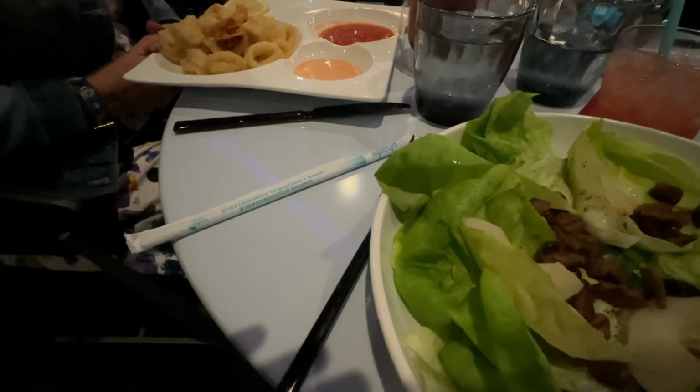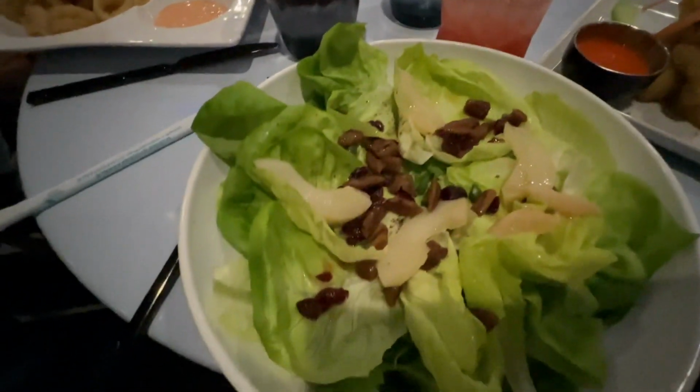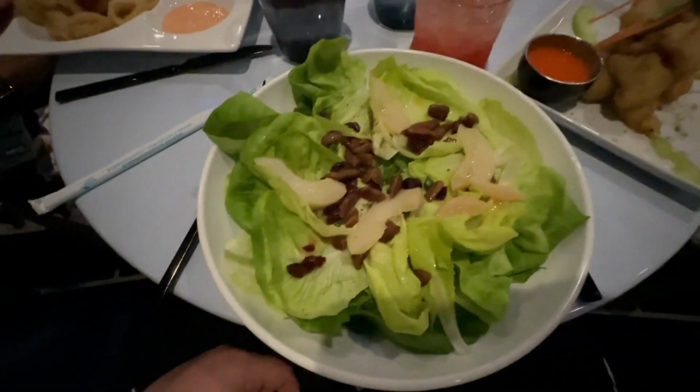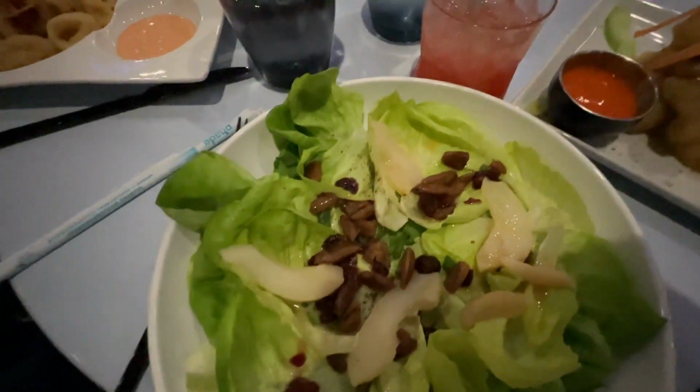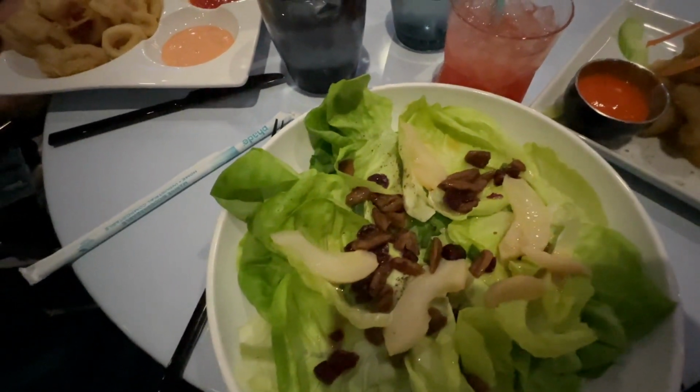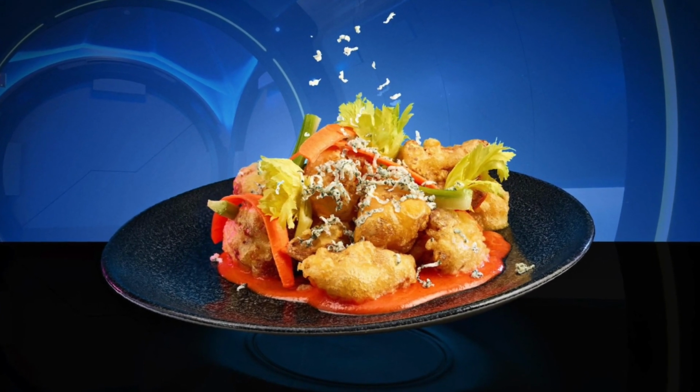I had the prefix meal, which was $79. It came with an appetizer, what they call a star course, and a dessert. I had the space green salad, which was Bibb lettuce, dried cranberries, roasted pears, spiced pecans, and an apple cider dressing. I'm not usually big on salads, but this was such a great flavor combination. The salad was really nice, light and fresh, and I'm hoping on my next trip to try the Blue Moon cauliflower or the Big Bang burrata.